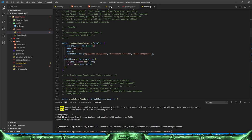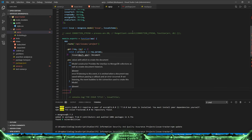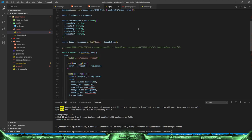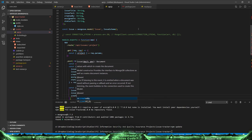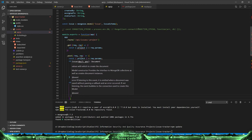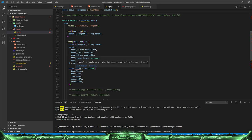So we do new issue, and that's going to be an object which takes in the things that we need. So issue title, which we already have, issue text, created by, assigned to, as well as status text. So we have a new issue object now. It's a mongoose model that has issue title, issue text, created by, assigned to, status text. This will all be saved to the database.